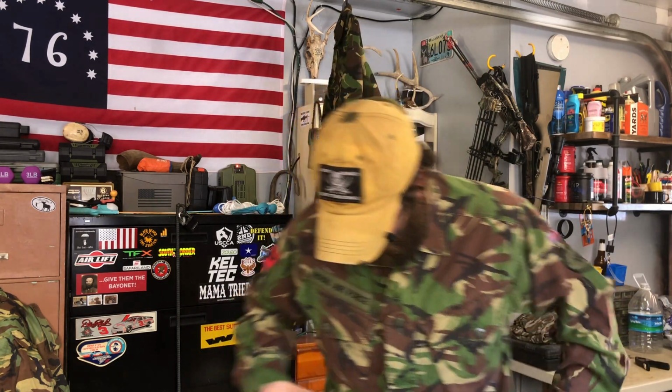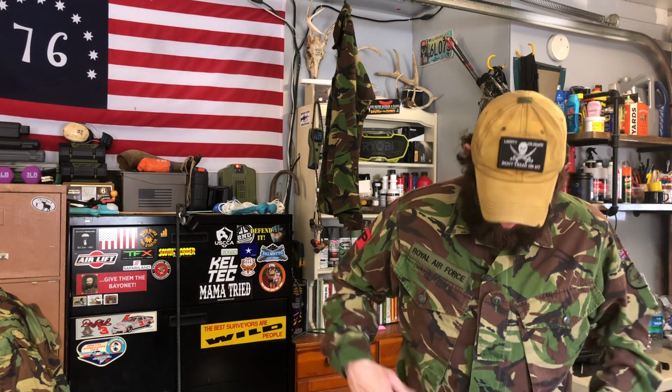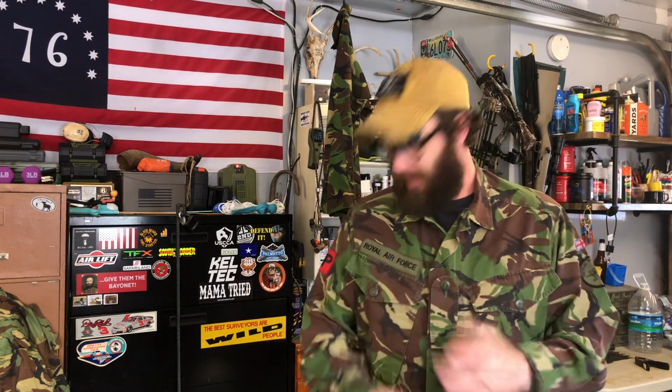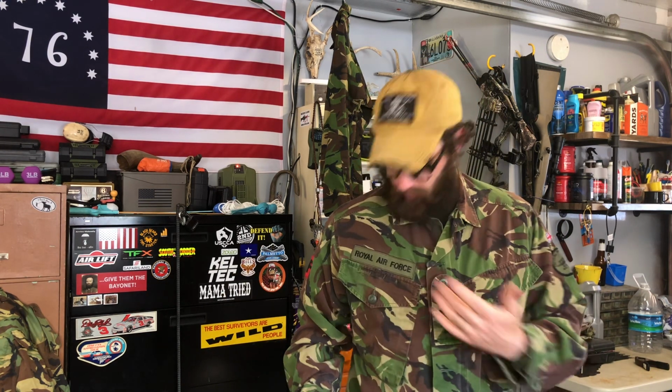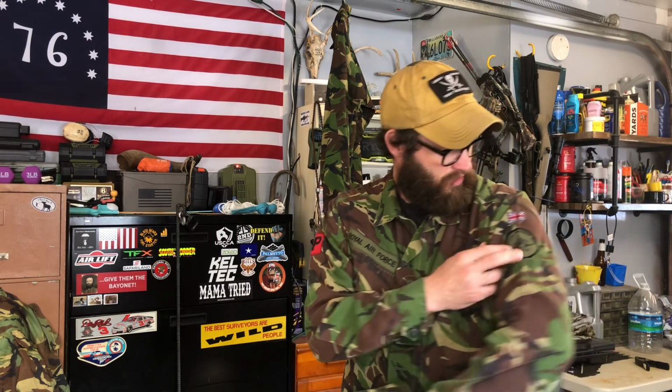So these could really be paired with this blouse, but I don't really wear this one, because to me it's kind of like a collector's item, even though I know it's really not. I think it's kind of neat that it still has the military patch on it. It's got the Royal Air Force patch, and it's actually got the unit and the Union Jack. I think that's pretty cool.